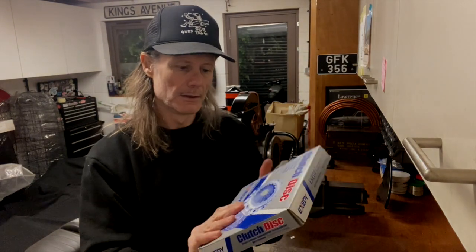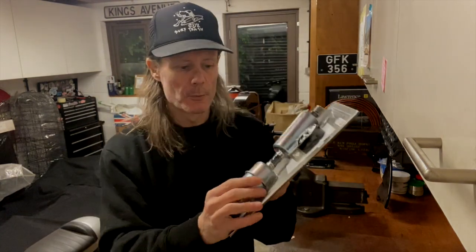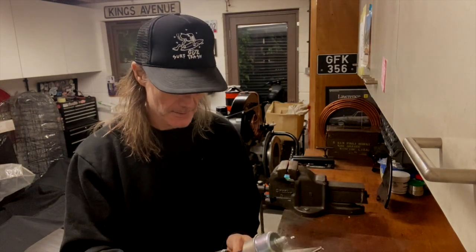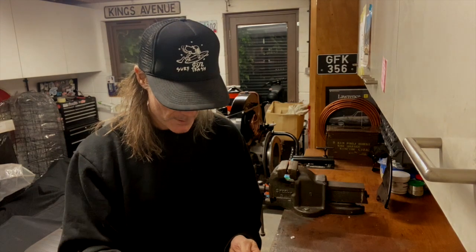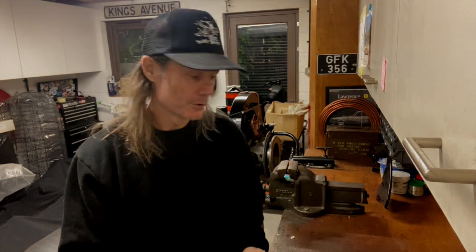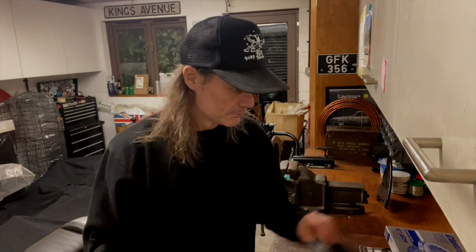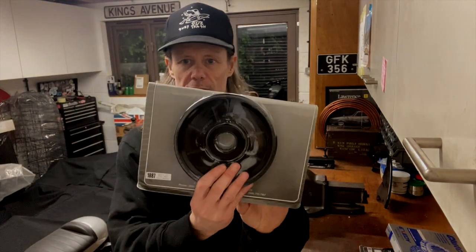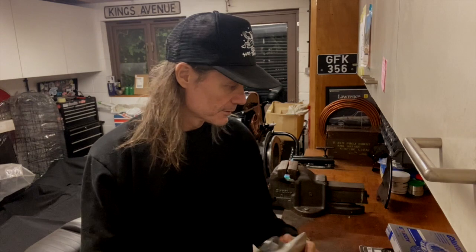Clutch disc, fuel pump with filter, and CB recommend this because it delivers exactly the amount of fuel you need for your carbs. Some fuel hose. This is a nice piece of kit. It looks like a stock crank pulley, but it's actually aluminium billet lightweight. That's actually quite a nice piece of kit though.